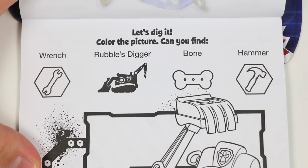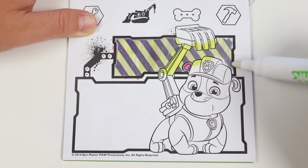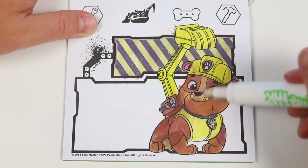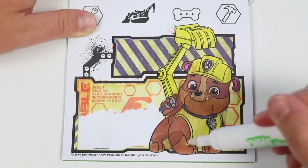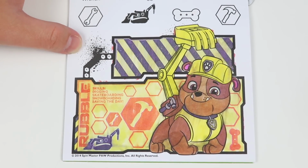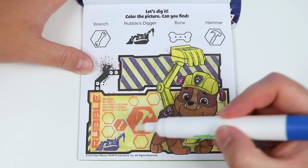Let's dig it. Color the picture. Can you find a wrench, Rubble's digger, a bone, and a hammer? Okay, let's color the picture first. Take a closer look. Let's start by finding the wrench. The wrench is right here.